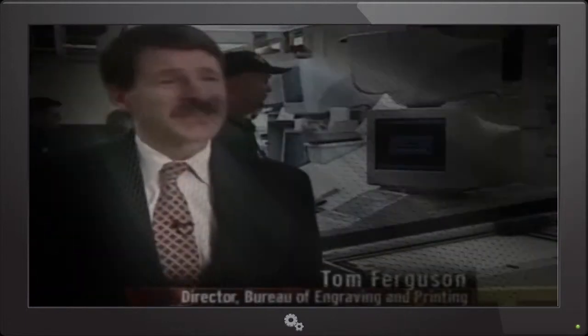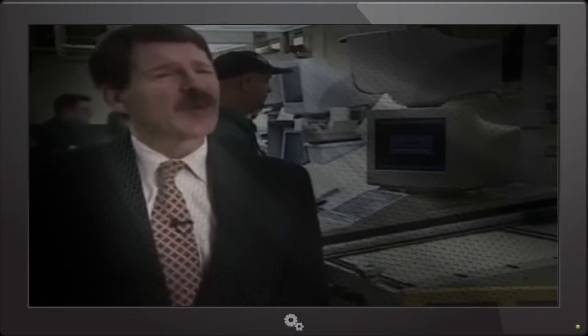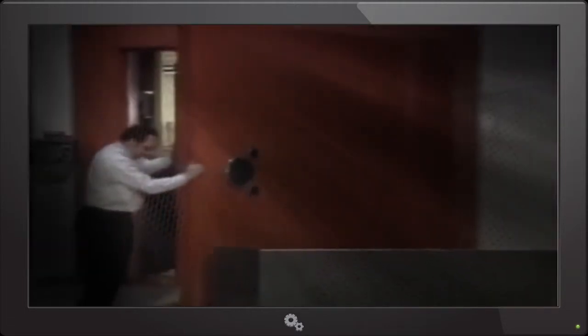There are approximately $650 billion worth of U.S. currency in circulation around the world. The Federal Reserve estimates about 60% of that actually circulates outside of the United States. U.S. currency is considered the world's currency. It is used in many countries as their day-to-day currency, and others hold it as a store of value. And because it is the world's currency, it must be highly guarded.